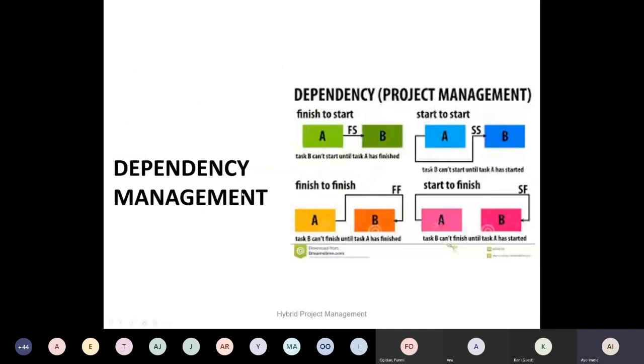Dependency. Let's quickly talk about dependency as well. Dependency is basically what I spoke about earlier, whenever you're doing your MS Project, or some are using projectmanagement.com, which I've never used before, or you're using your Primavera, or your Asta Powerproject. Okay, I can show you.